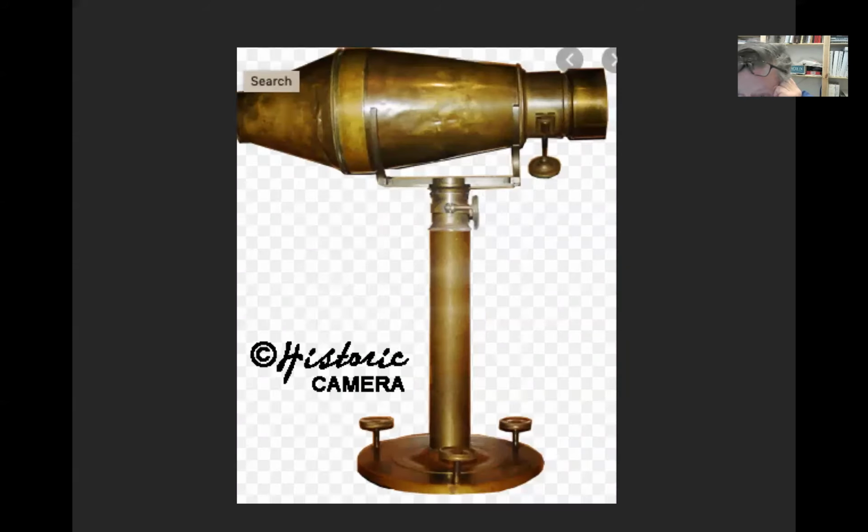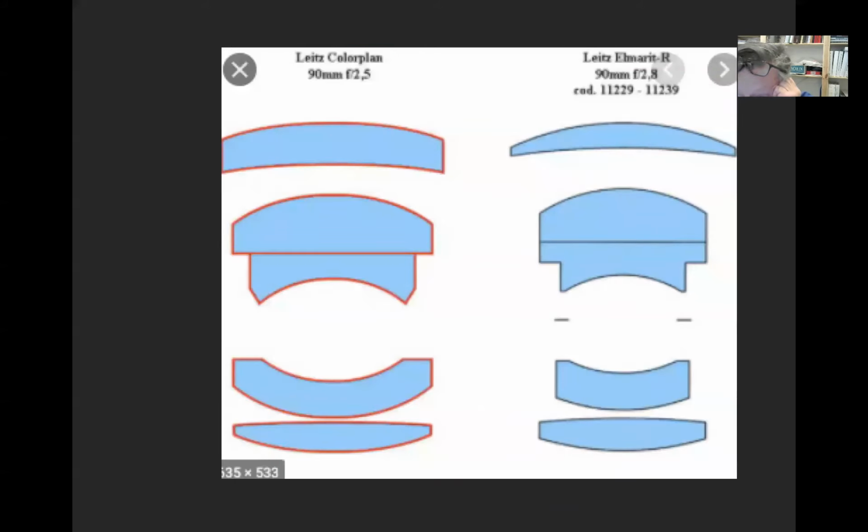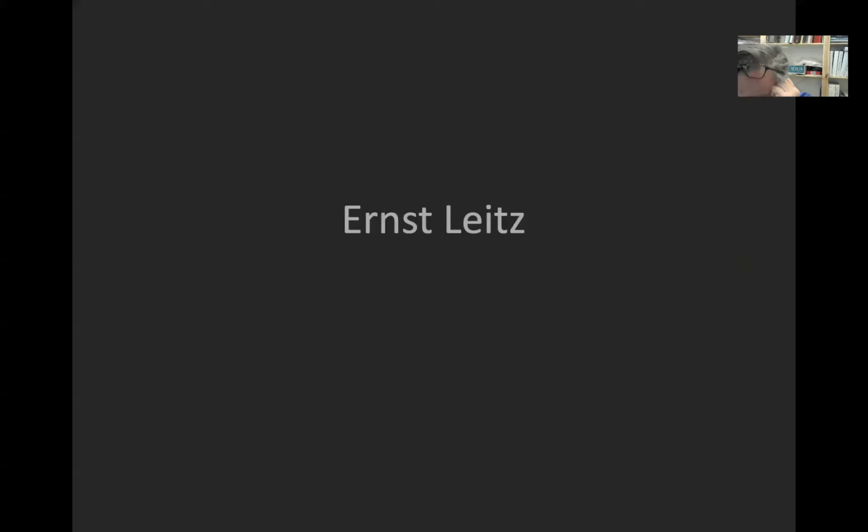Now this is a brass camera for taking daguerreotypes by Voigtlander. And as you can see from this diagram, there are multiple pieces of glass in your camera, not just one round curved surface. Each piece is called an element and they're glued together with a special clear glue to be normal, telephoto, or wide angle.